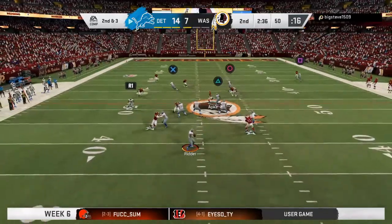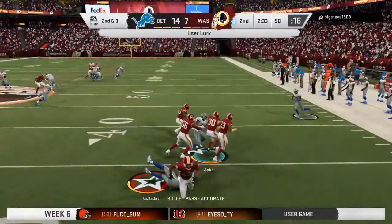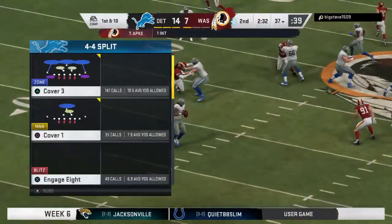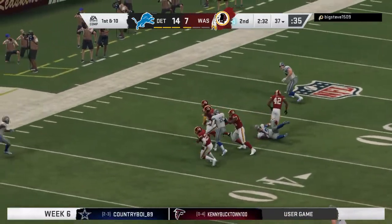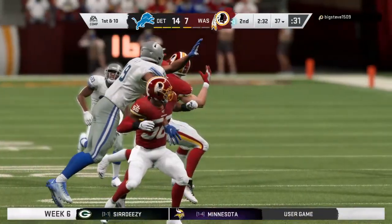From the midfield stripe, they'll look to throw. Into double coverage, and it's intercepted. Picked off by Troy Apke, and his guys are going to get the football at the 37-yard line. Defensively that time, they were in zone coverage. As a rookie QB, what lesson can you learn there?